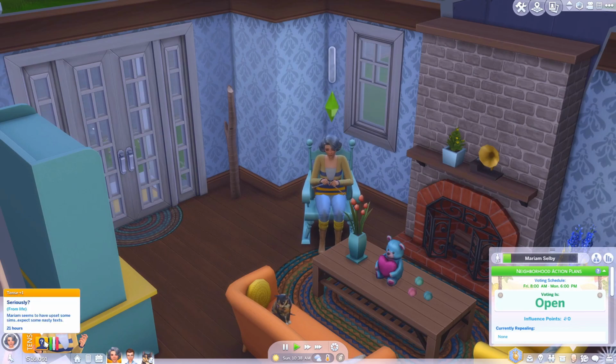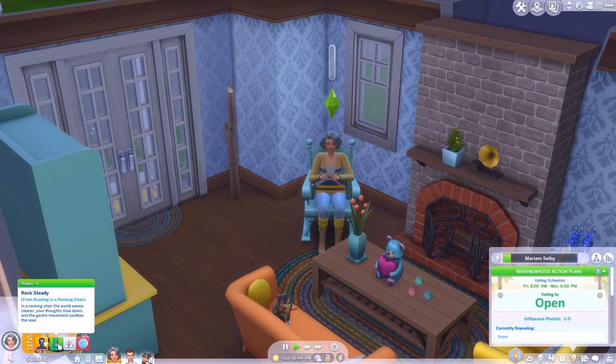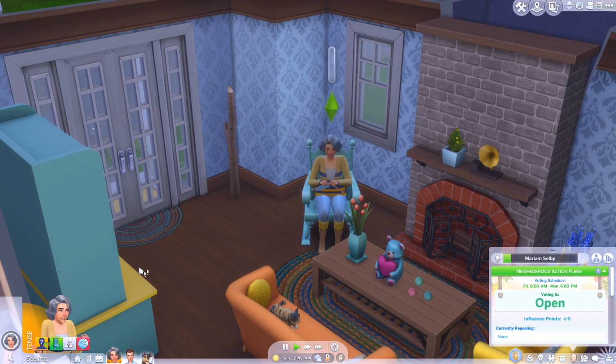And as you can see, this is actually knocking down this tense moodlet. I'm pretty sure it's because you get good vibes from the rocking chair. She does have the positive moodlet. So she's got the rock steady from rocking in the rocking chair. In a rocking chair, the world seems clearer, your thoughts slow down, and the gentle movement soothes the soul. So she's having a good old time here, just knitting away.